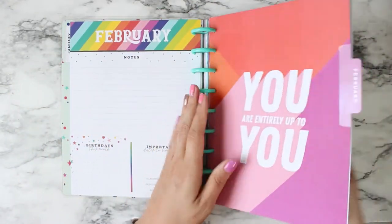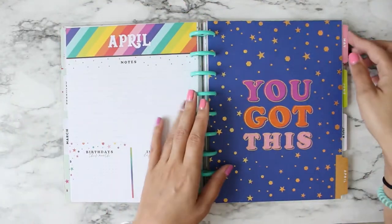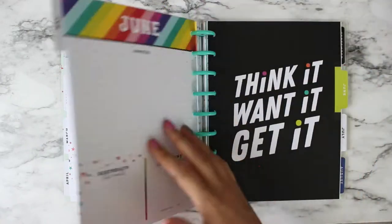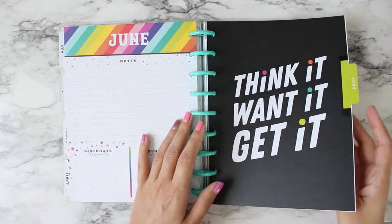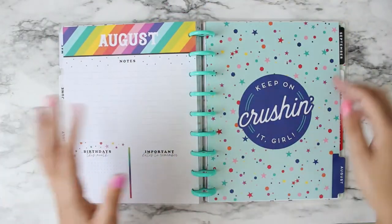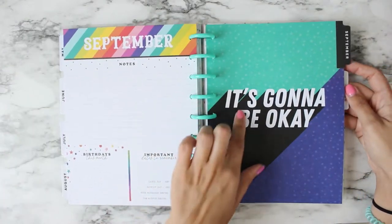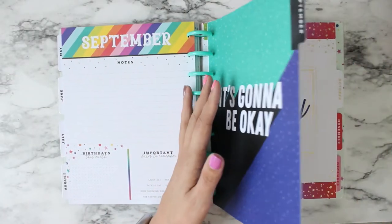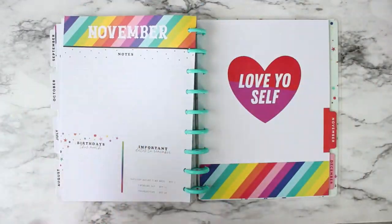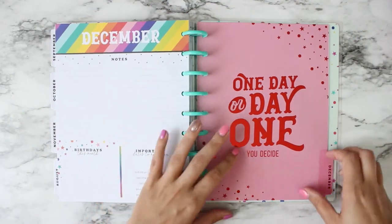I love it. Let's just keep flipping through the different dashboards here. I'm gonna do this quickly because, like I said, it was a big haul and I don't want to take up too much of your time because I know it's super valuable. But these are worth flipping through. These dashboards are so pretty. They're just really, really inspirational to me. When I see them, I just feel super inspired and happy. Isn't that the point of a happy planner?